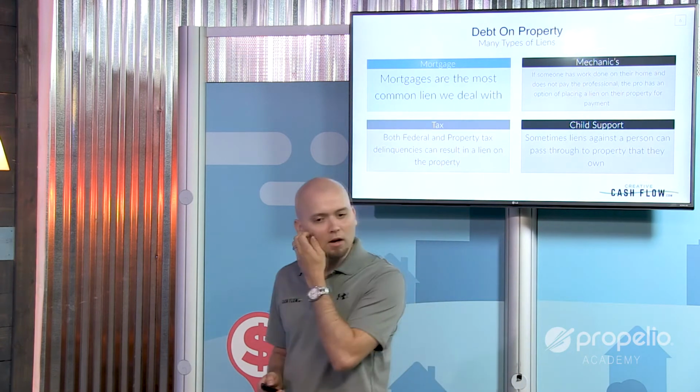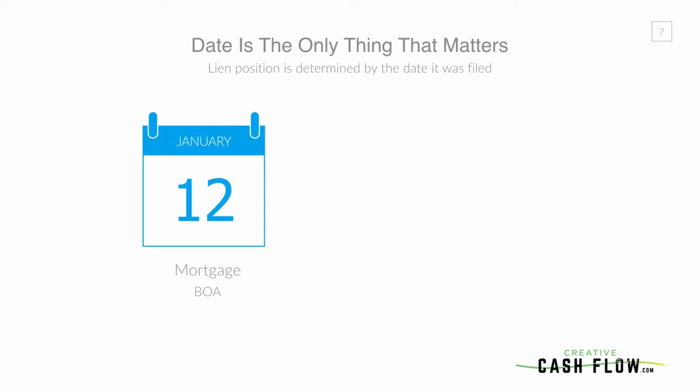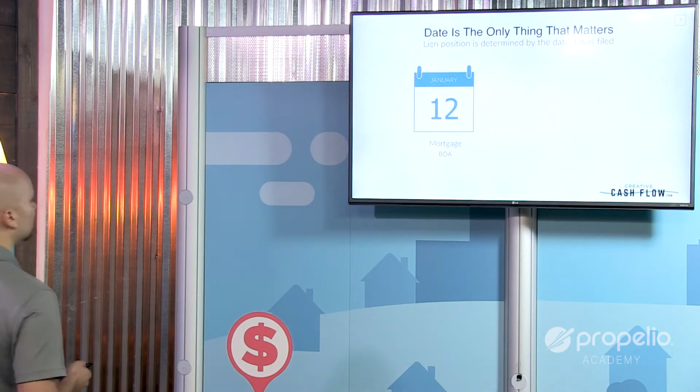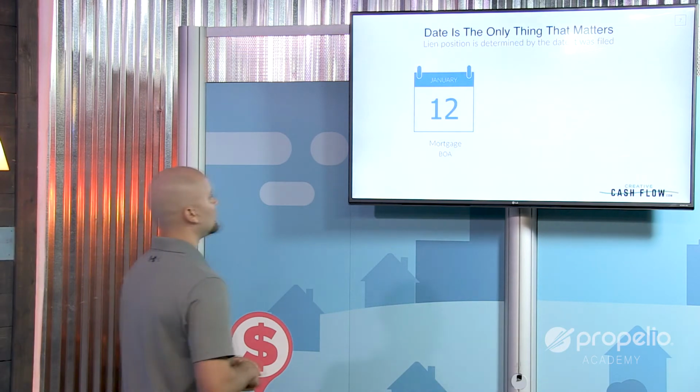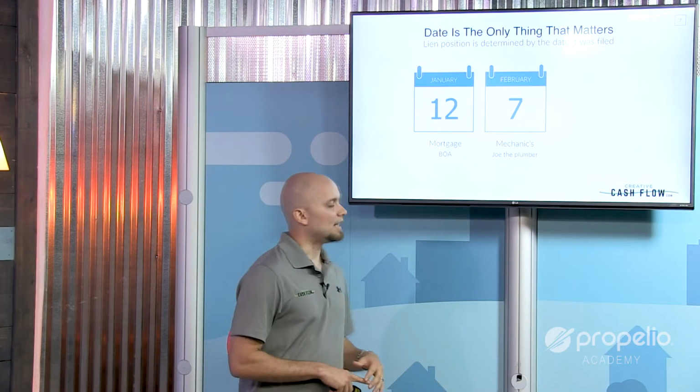Let's talk a little bit about how the lien is handled, okay? Why does the lien matter and when does the lien get paid off? Well, date is the only thing that matters in lien position, okay? Lien position says that whoever recorded first is the one that gets paid off first. So let's look at an example here. Let's say that on January 12th, our seller takes out a mortgage to Bank of America, okay? And then February 7th, they get a mechanics lien put on their property from Joe the plumber. Comes out, does some work.